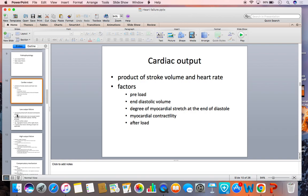What is preload? Preload is determined by the amount of venous return to the heart. When there is a reduced venous return to the heart, that is, preload is getting low. When this preload is low, ventricular filling is less, so ventricular ejection fraction gets reduced, so ejection volume gets reduced, so cardiac output becomes low.